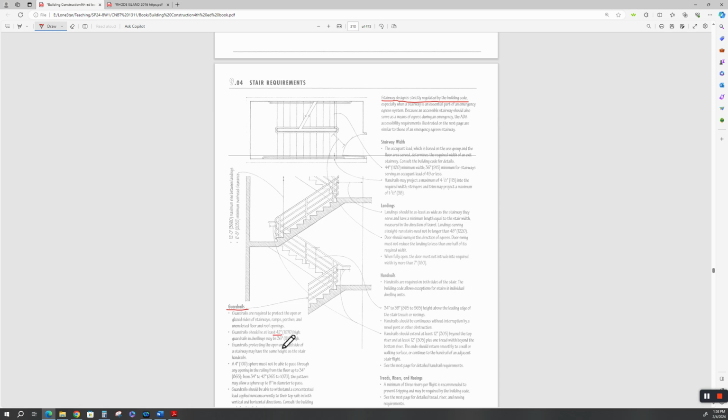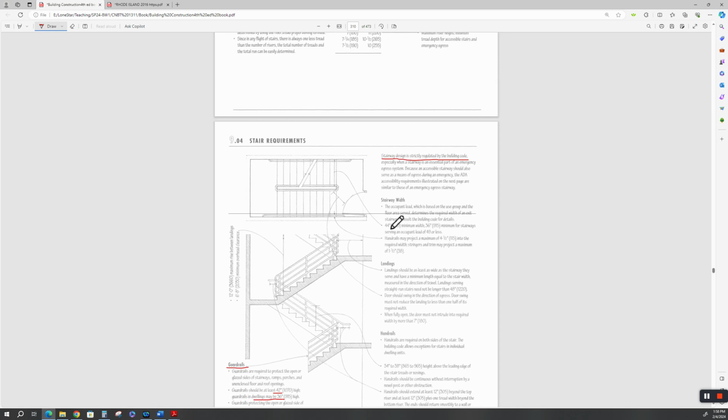Should be at least 42 inches high. And in dwellings, maybe 36 inches high. And that means in residential, maybe you need to check your building code. And then the spacing between the rails. Do you have vertical, like in a residential? How far apart are these? I guarantee you my house is not going to meet modern day code. It's grandfathered in because it's 50 years old. But the spacing between the railings would not be a modern day code. But it's grandfathered in.